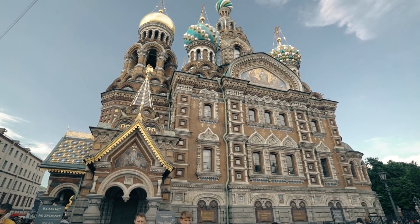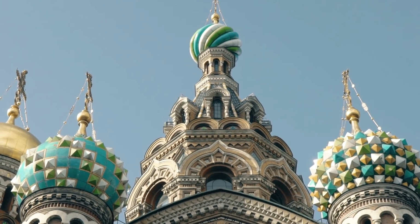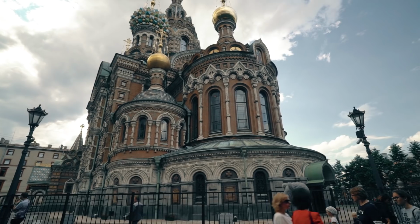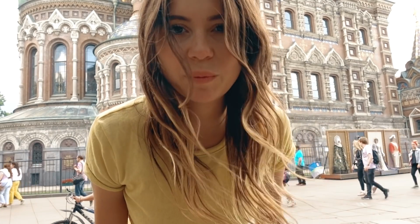Next up on our sightseeing tour of St. Petersburg is the Church of the Savior on Spilled Blood. The Church of the Savior on Spilled Blood was built between 1883 and 1907. It was on the site where Emperor Alexander II was fatally wounded. Note to self, significantly more people here than in Moscow.